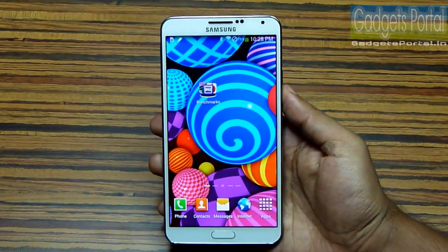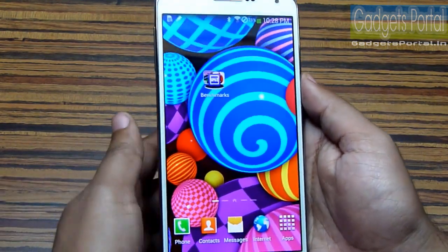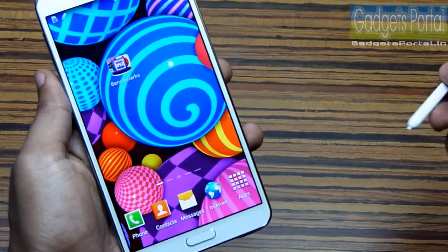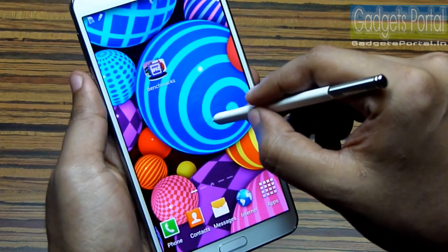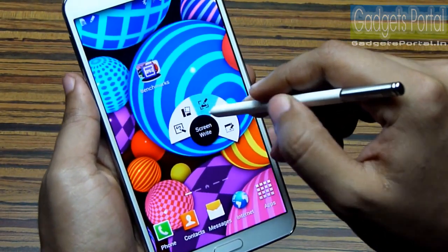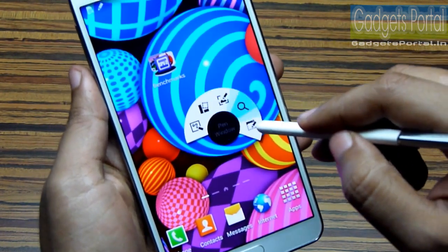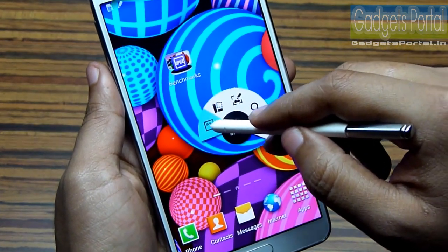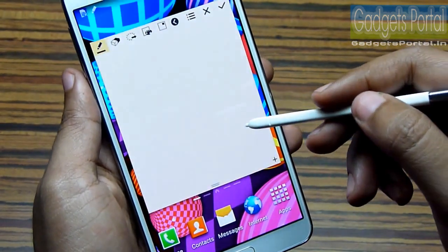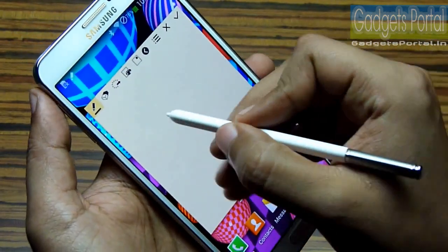Now let me give you a quick overview of the TouchWiz user interface, which is innovative, simple and very intuitive. The S Pen is the standout feature of this Note 3, and if you hover and press the button, you can get this air command wheel with 5 options. Just let me introduce all of this to you. First one is the action memo, and you can take memos obviously, but additionally you can perform some actions here.